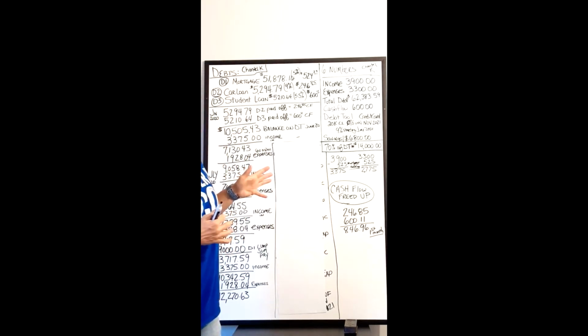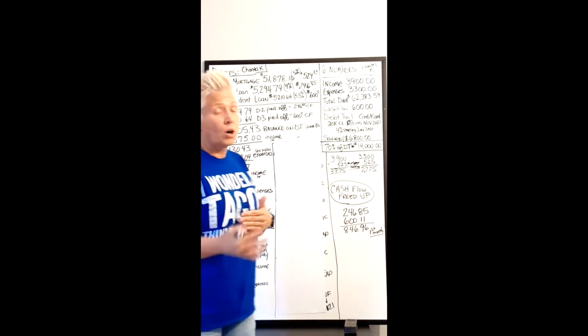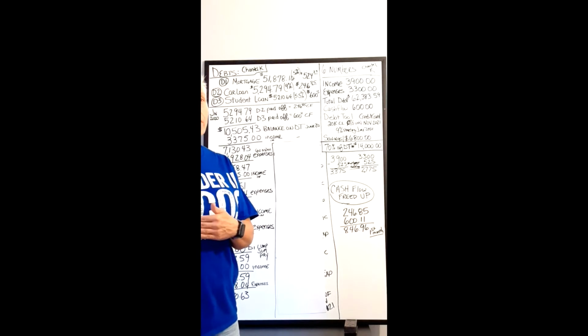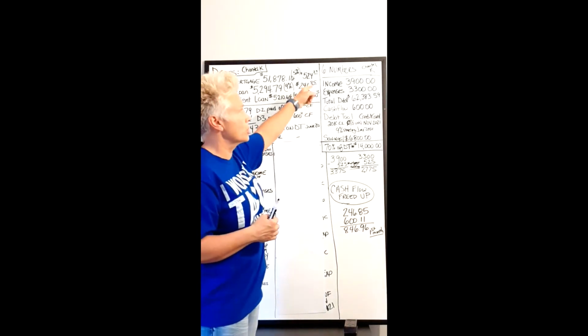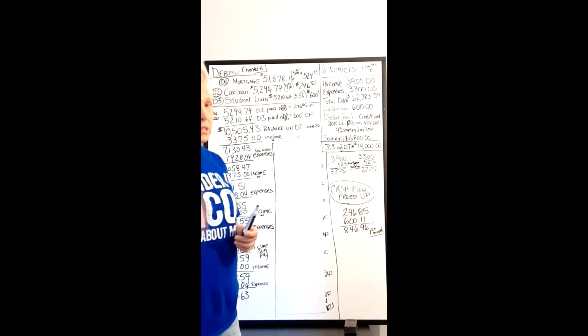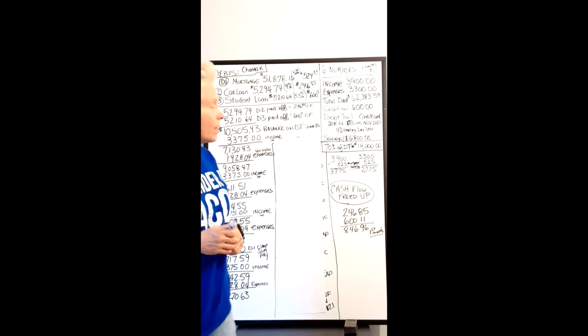So for Velocity Cash Flow Banking, mortgages and car notes do not allow you to pay with a credit card. There are other options, but what we're going to do in this demonstration is she's still going to be paying it out of her checking account instead of her debt tool. So I'll show you exactly how we do that.